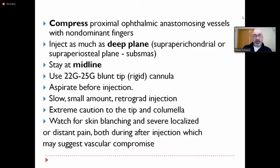the thick needles. Each time inject small amounts and slowly. And if you use a cannula, use a retrograde injection technique. You have to be very careful in the tip and columellar area, and you have to watch the skin. If there is any blanching or any pain, you may suspect a vascular compromise, so you have to be careful.